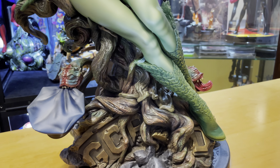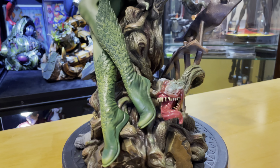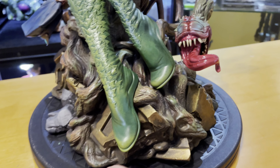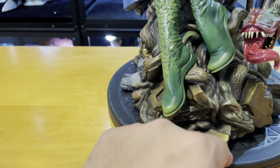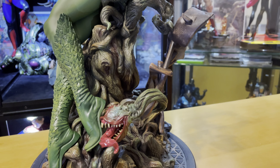They look good. I think it just looked a bit more, color wise it was brighter in the prototype pics. And if you look at this guy, you could see his tongue, it's shiny, so that's really good. I like when they do that. The teeth look great. Sculpt wise, I think it's amazing.